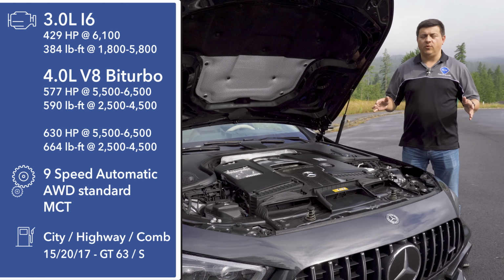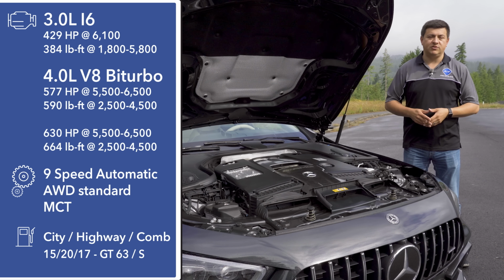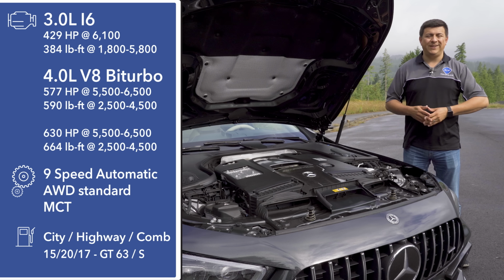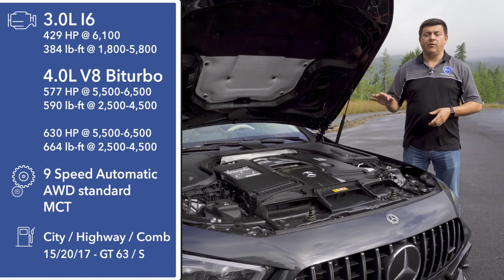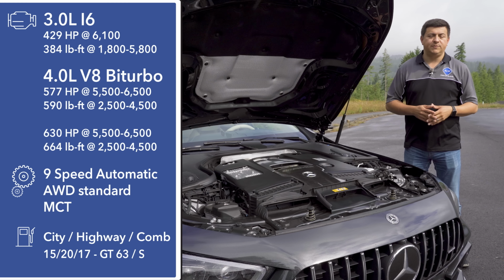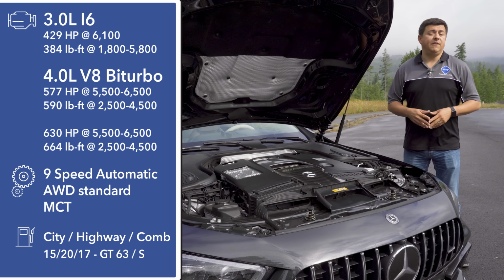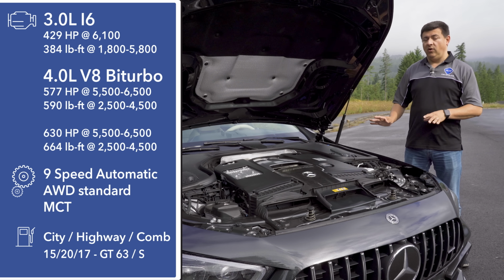Even though the GT four-door is an all-AMG vehicle, there's still a base engine option, just as you find in the Porsche Panamera. It's a 3-liter inline-six engine that we've seen before. It produces 429 horsepower and 384 pound-feet of torque, thanks to a mild hybrid system. There's a pancake electric motor sandwiched between the engine and the transmission that gives us 21 horsepower and 184 pound-feet of torque. According to AMG, that's enough to get that base model from 0 to 60 in a very quick 4.4 seconds, thanks to the 9-speed automatic transmission and standard all-wheel drive.